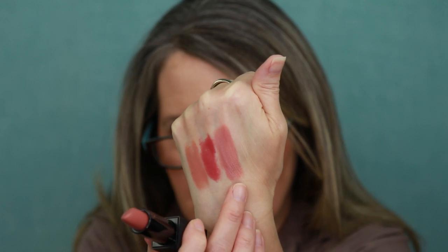So I put on the Warm Spice lip liner and then I put this shade on. And this is so beautiful. It's like a dusty rose. Oh, I am in love with this shade.